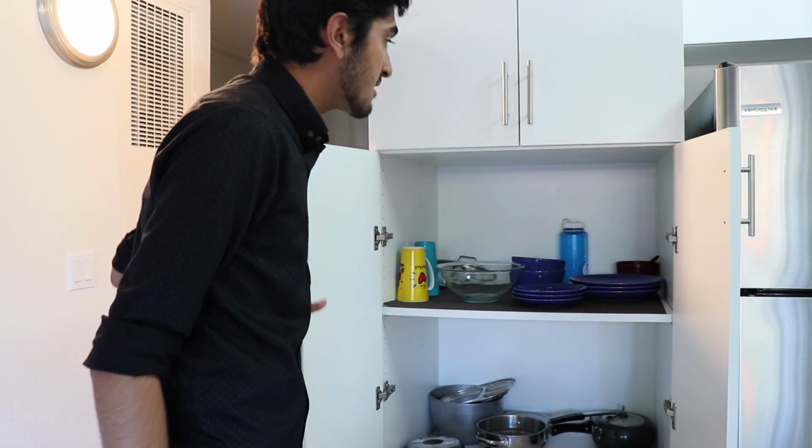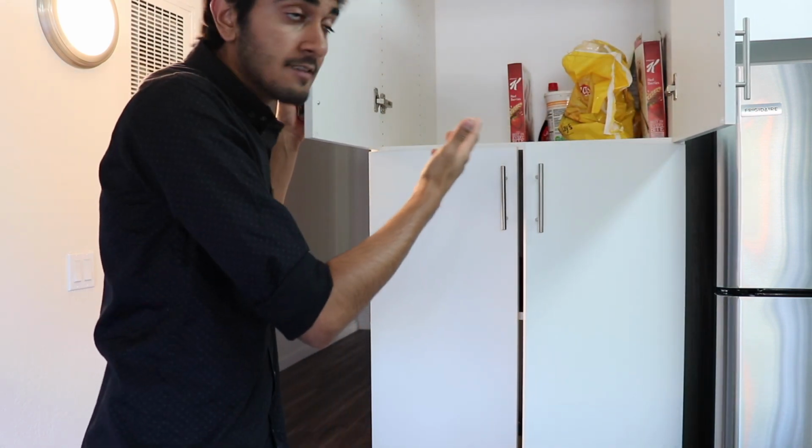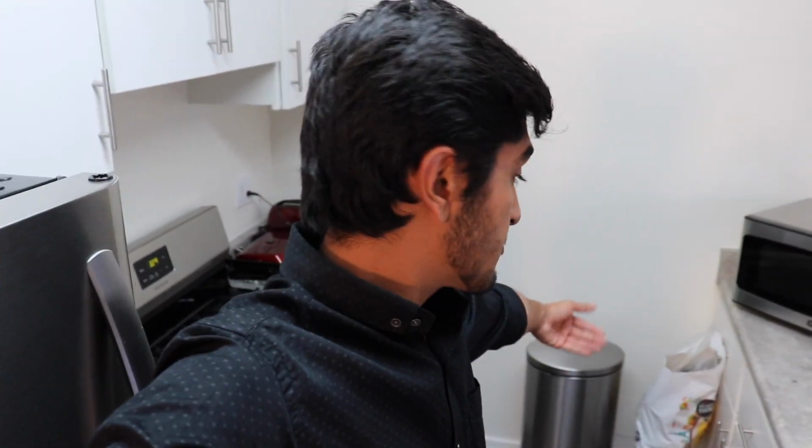The plates are easily available, super cheap. On top we have some extra things. We have a lot of room in this kitchen, so we put a lot of different stuff. The microwave did come with the apartment, we did not have to buy it. The trash can did not come with the apartment, so we had to buy the trash can and the bags for that. That bag right there is for recycling, so we do recycle all our bottles and plastic.